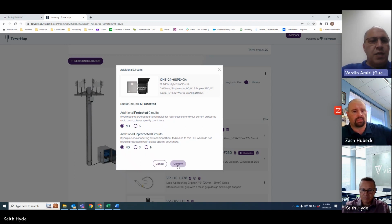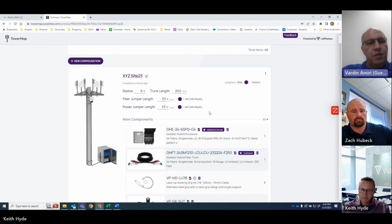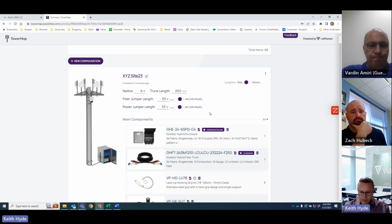So, quick question, Keith. The viaPhoton solution obviously has surge protectors inside. If a customer decides not to go with one before cabinet entry, do they buy surge arresters separately from Wave and put them before cabinet entry to protect the equipment in there? What is the recommendation? That is a great question, and yes, they can. There is a surge protector that Wave supplies that they can use inline at the cabinet entry. This would be more at the top.